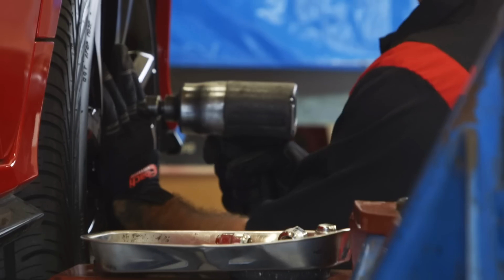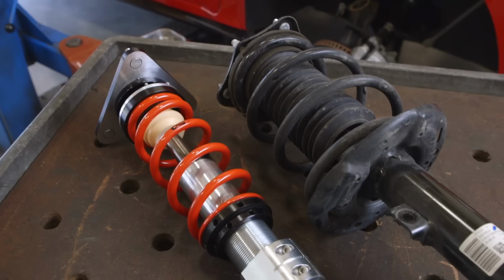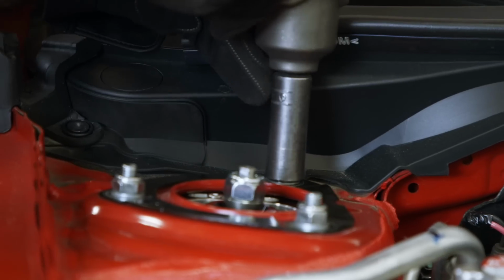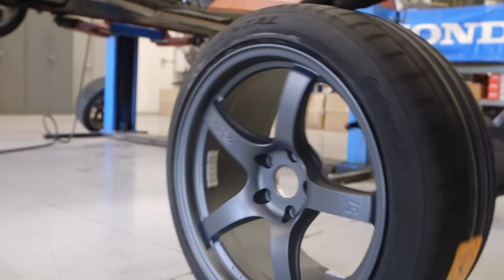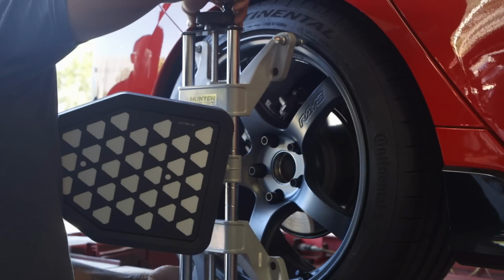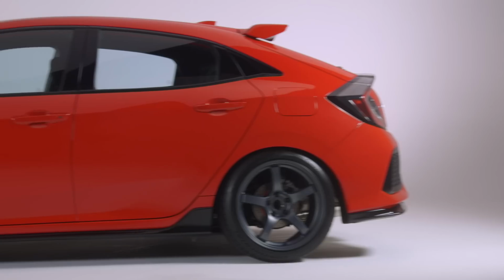While the stock suspension of the Civic is already comfortable and handles great from the factory, we wanted our car a bit sportier and capable around the track. So we installed iBot coilovers to tighten up the suspension and lower the car's center of gravity. But a good handling package wouldn't be complete without proper grip, so we added wider Graham Light wheels and stickier Continental tires. I bet this thing handles like a dream. It looks really fun to drive.